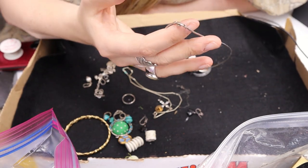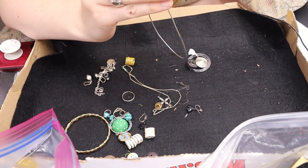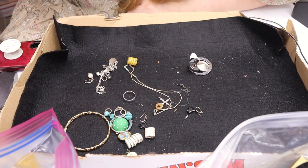Okay, we have this chain that says Italy, and it says 925. This is a nice little chain. I like that. I will put that with some chains.